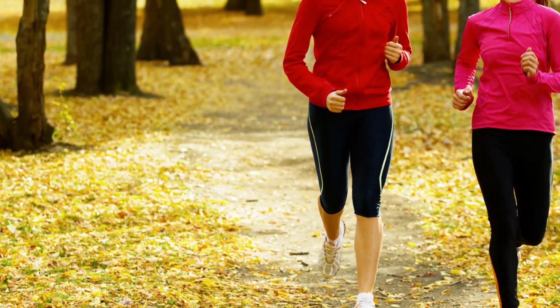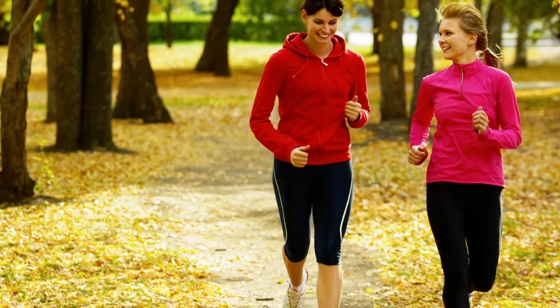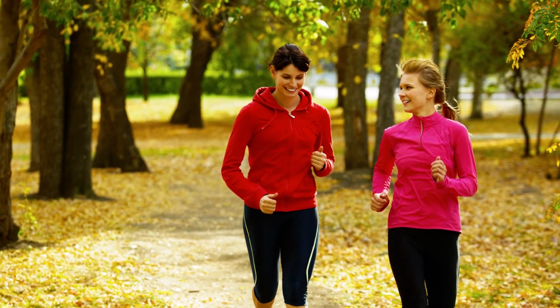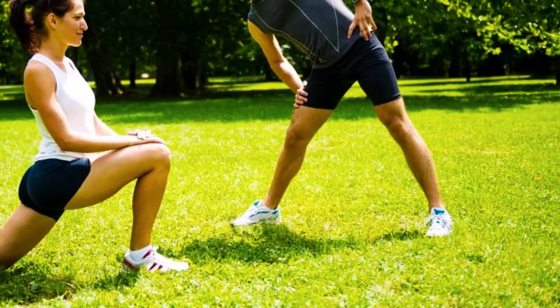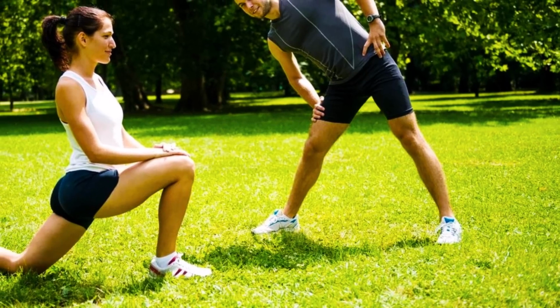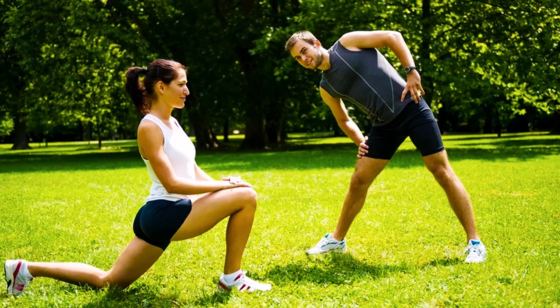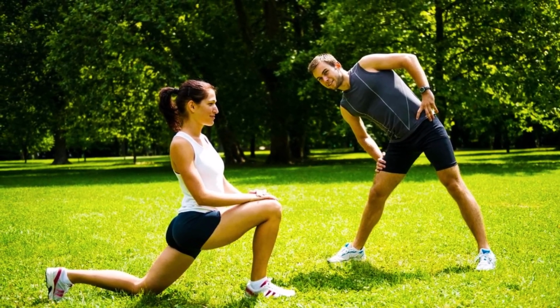3. Engage in regular physical activity. Gentle, regular physical activity tailored to your fitness level can improve circulation, reduce blood pressure, and strengthen the heart. Walking, swimming, or low-impact aerobic exercises are often recommended. Before starting, consult your doctor to ensure you're engaging in safe, appropriate activities.